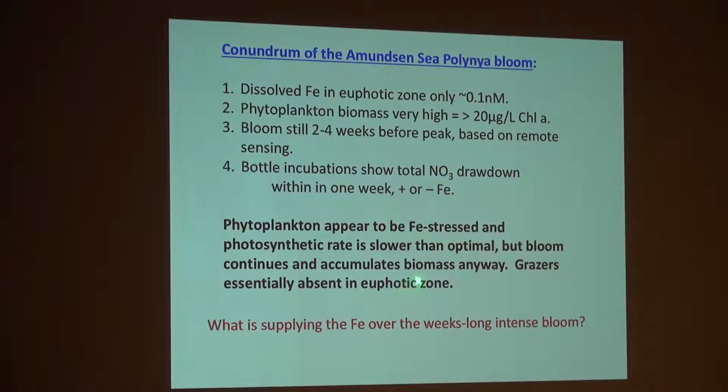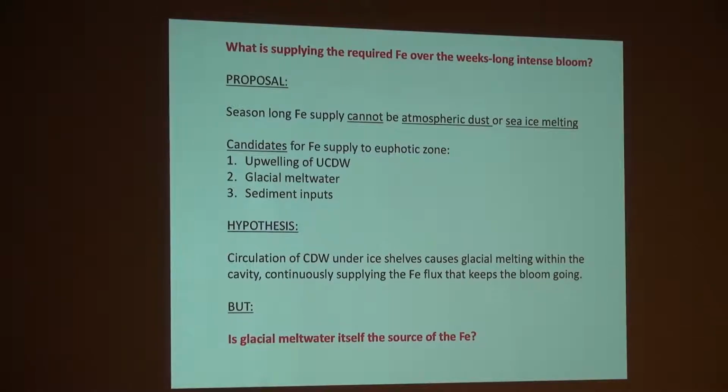So the phytoplankton appear to be iron stressed, and the photophysiology indicated that as well. The photosynthetic rate is lower than optimal, but the bloom is continuing to grow and accumulate, making this very high chlorophyll growing over 8 to 10 weeks, a very long lasting bloom. And during most of this time, the grazers are essentially absent from the euphotic zone. So what's supplying iron that keeps this weeks long bloom going? This is a central question for us.